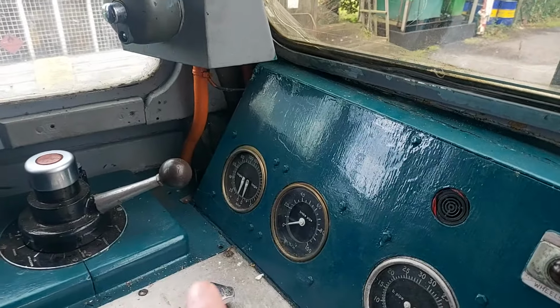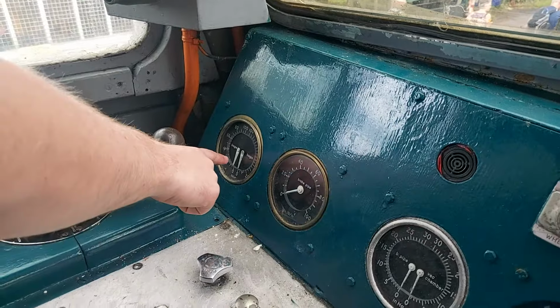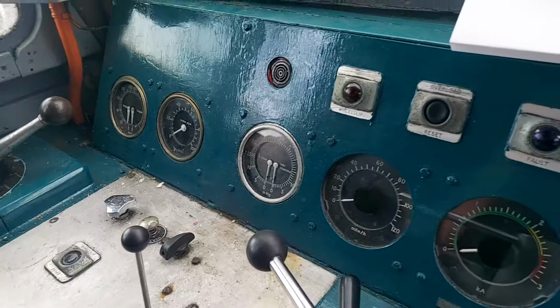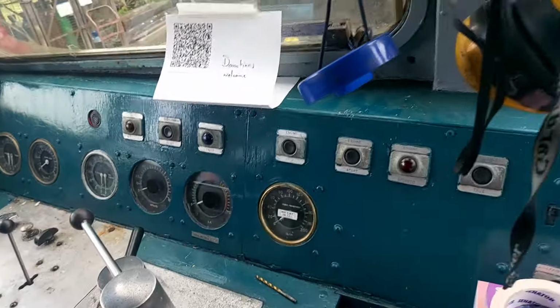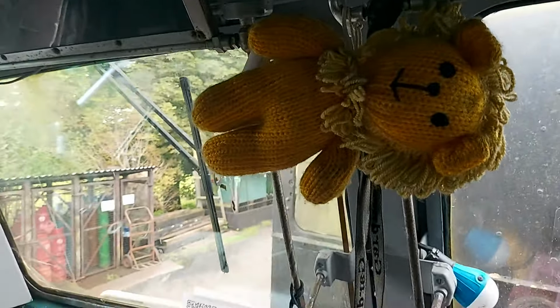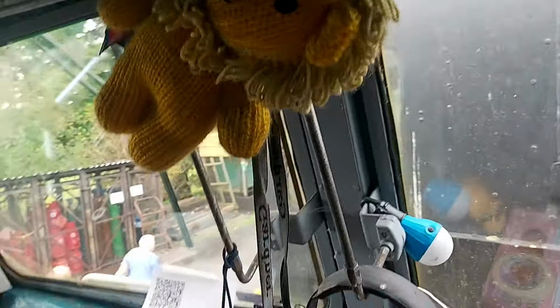Is that the air pressure or the brake pressure one on the far left? So that's your straight air pressure on the bogies, and then your train brake pipe here. And then your speedo, your amps, and your main reservoir air. And then your sun visors and your complimentary bear. Has he got a line? Yes, bear line, of course.